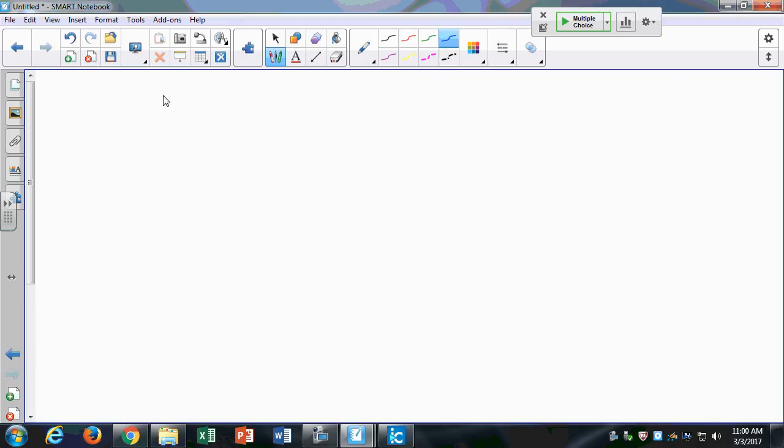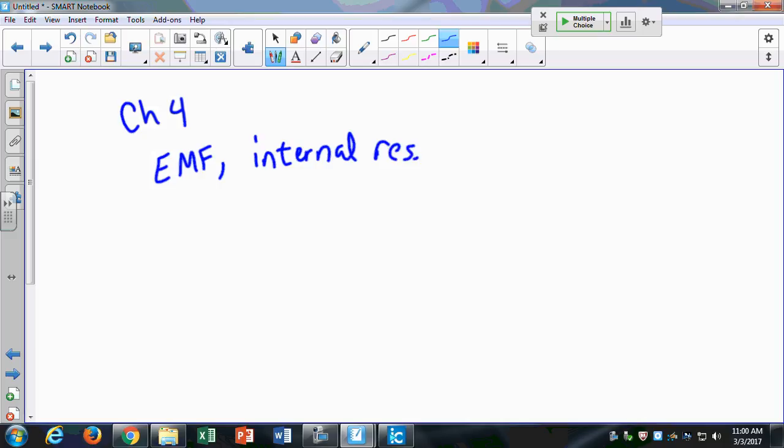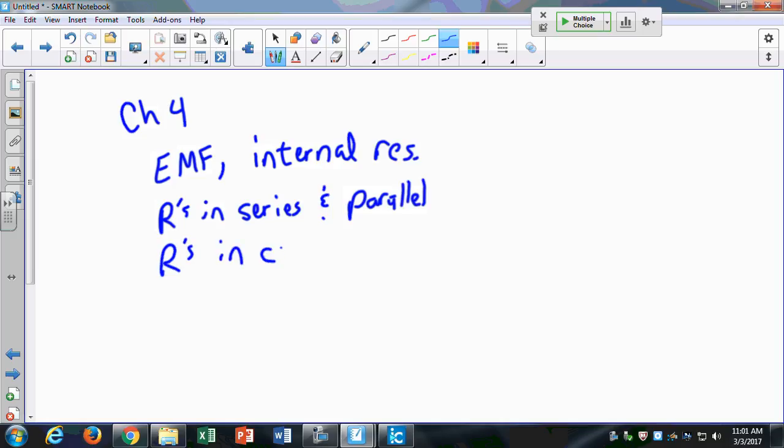Chapter 4 is sort of the big chapter. Chapter 2b was sort of big too. But in chapter 4, we deal with EMF, the concept of internal resistance, resistors in series and parallel. You have a couple of questions about each of those. I might give you a circuit that's just parallel or just series, or I might ask you questions about the rules that govern those circuits. Could ask you to calculate something, the voltage or the current on one of those resistors. You'll also see resistors in combo circuits, so resistors in combination.